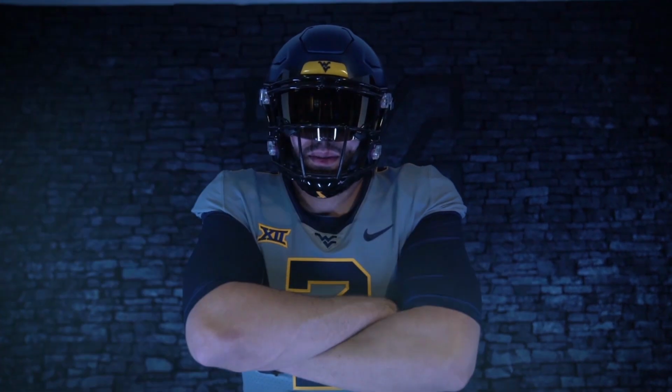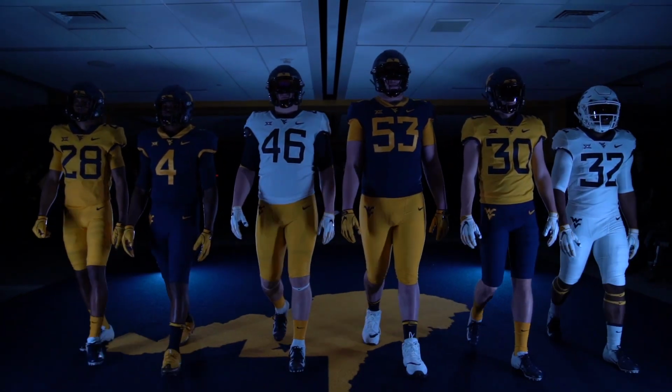So even though we're focused right now on the football uniform unveiling, it's going to be exciting as the spring and summer progresses for us and for the fans to see additional teams that were part of this process and a new look, and show how that consistency plays through each of those uniforms.